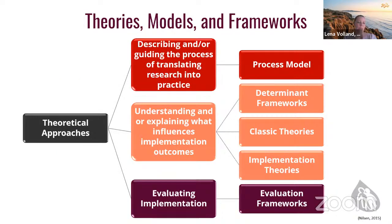So when we're looking into implementation science, we again have that theoretical approach that then leads us to different models and frameworks. This is a different way of showing this, which was done by Nilsen in 2015, and really explains how we're using these different conceptual elements in creating something that works for us. We're starting out with these theoretical approaches, but then we might actually have models and frameworks that are describing or guiding the process of translating research into practice. So these are our process models. This is really a step-by-step instruction manual. The knowledge to action framework would be a good example of this that really outlines the step-by-step process.